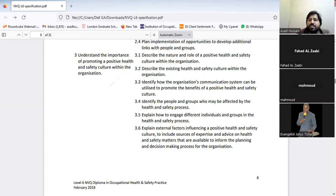Some things are common, like just defining a positive culture. It is a common thing. But what type of positive culture you have in your organization is a different thing. So when it comes to assessment criteria 3.1, describe the nature and role of a positive health and safety culture within the organization, you have to write an answer containing what a health and safety culture is, what the difference is between a positive and negative culture, and what benefit a positive culture can bring to the organization. You have to give information on these three things in answer to this specific 3.1 assessment criteria.